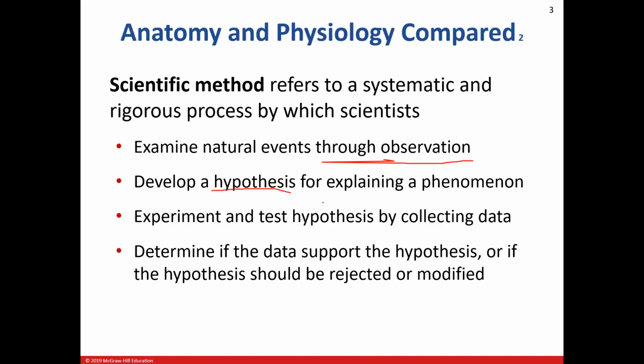Once you've observed something, then you'll come up with, hopefully, an explanation through a hypothesis. So now I have to see if my hypothesis is a workable hypothesis.